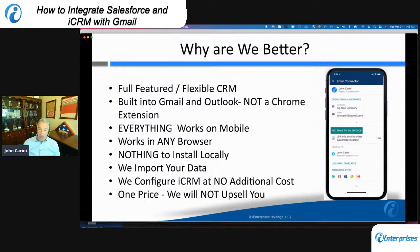If you buy iCRM, the list price is $34.95 per user per month, or $29.95 per user per month on an annual contract, we get it all set up for you. We'll import your data. We'll configure iCRM at no additional cost, basically set up all the custom fields. You won't have to hire an army of consultants to do that. We'll do it for you. And we sell it at one price. There's only one purchasable version of iCRM, and it has one price, and it includes everything. We won't try to upsell you the way other vendors do. We give you one price, and that's it.